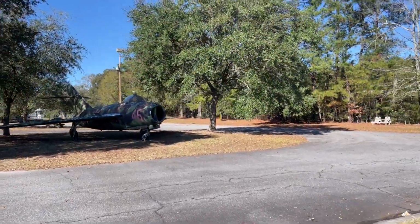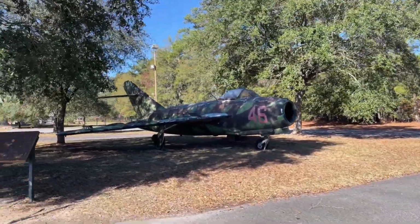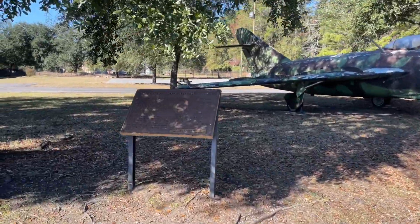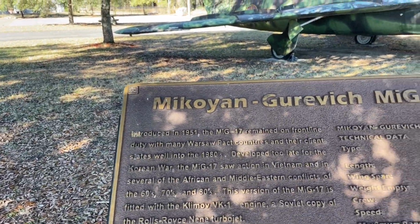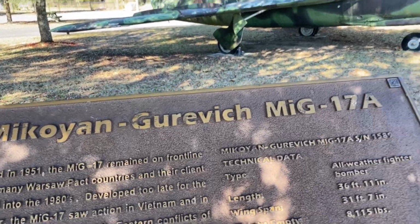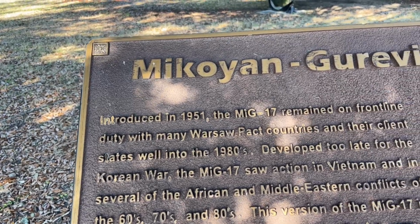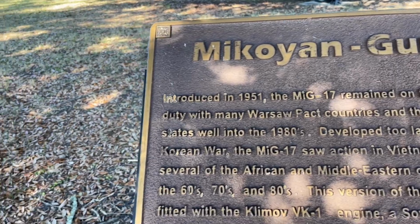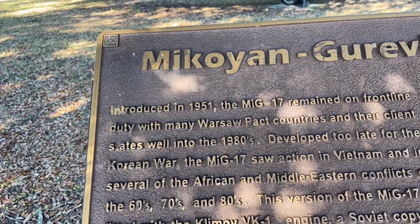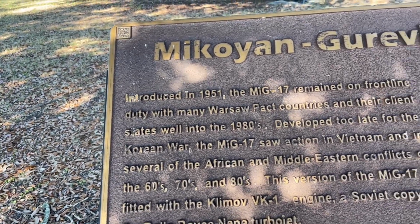All right, so our next jet over here is considerably smaller. This one here, this is a, wow, what does that say? Oh man, Mikoyan? I don't know. Gurevich, so is this Russian? Introduced in 1951, the MiG, oh, this is a MiG-17, remains on frontline duty with many Warsaw Pact countries and their client states well into the 1980s.